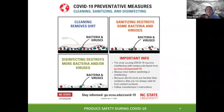Next slide. So those of you that have been involved in any kind of food safety training, it doesn't matter if it's produce or otherwise, we all know that there are several steps to the preventive measures that you're going to do in terms of a cleaning process. We all know it has to start with that cleaning step. We love this graphic because I think it's very visual. It kind of shows how you're actually at each step reducing pathogens or potential contaminants. We're going to remove the dirt at the cleaning level. We're going to sanitize it to address some bacteria and viruses. And we're going to go ahead and disinfect to destroy even more.